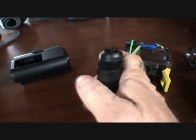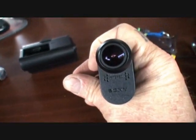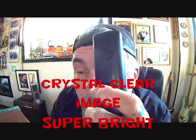Now this particular lens, if you look right there, this would be your fisheye lens. This is the fisheye look lens that you get, and I use this a lot around the shop or in the office.